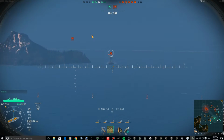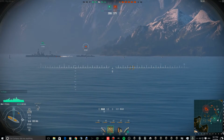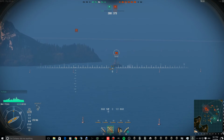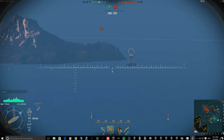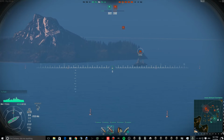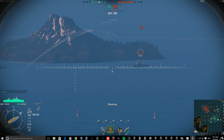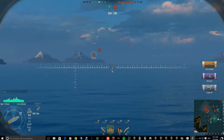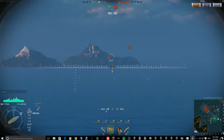Oh goodness! Torpedo support. Torpedoes. Okay, they're over there. We'll deal with this guy in a minute. Is that about right? So I think that was quite a tough shot. We're taking their planes down, which is nice.